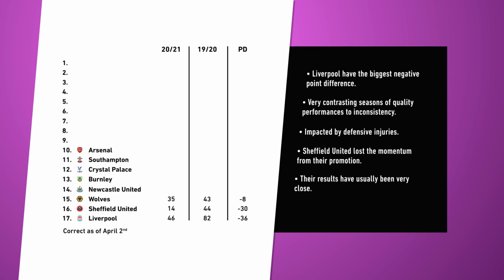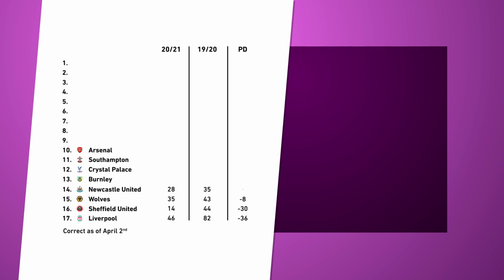We see Wolves are on a minus 8, they're currently on 35 where they had 43 last season. One of the obvious factors to this is Raul Jimenez. They've missed that reliable focal point at the top of the pitch. They brought in Willian Jose, but he hasn't really had the impact that Raul Jimenez would have on their performances.